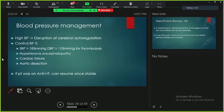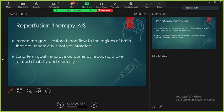Then what will happen is the penumbra and the oligemic area are going to get infarcted, because those areas are perfused by the increased blood pressure from the autoregulation. So keep in mind, you are not going to control the blood pressure unless the systolic blood pressure is more than 185 or the diastolic more than 110, where the mean arterial pressure, MAP, comes to about 130. Or the patient has hypertensive encephalopathy, seizures, cardiac failure, aortic dissection, or AKI. Those are the instances where you would control the blood pressure acutely. Otherwise, you should control the blood pressure very slowly. Usually the target is to reduce blood pressure by 25% in 24 hours. And if the patient is already on antihypertensives, they can be continued once the patient is stable from the acute state.